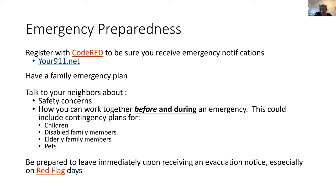So we want you to be prepared. First of all, how do you get an evacuation notice? Jefferson County uses a system called Code Red. Code Red automatically enrolls your landline if you have a landline. If your landline is one of those voice over internet protocols, like you're getting it through Comcast, they may not have it. They will not have your cell phones unless you go into Code Red, and the easy way to get to it is your 911.net and register every phone that you want to receive notifications on and every email you want to receive notifications on.